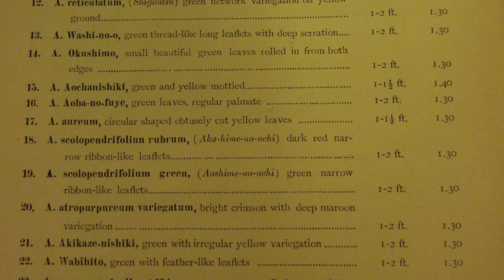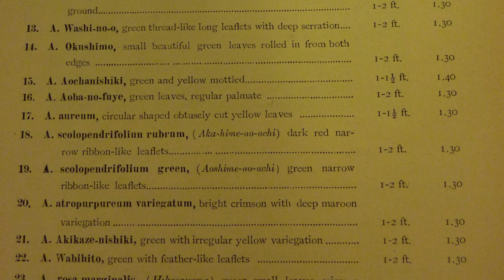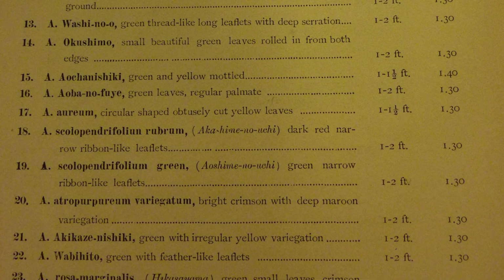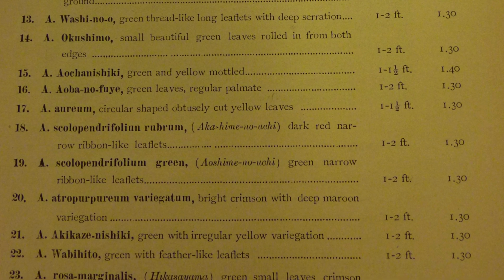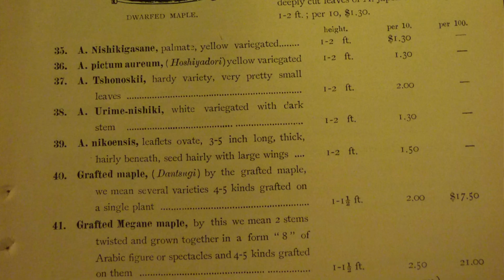I mean, if you go down this list on this and you start looking through here, obviously Chichio is kind of common. Alchinishki, not too common to get the yellow and green mottled variegation on a plant, but the one below it, the Alba no Fuye. Okay, so some interesting terms down here for number 40.